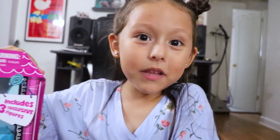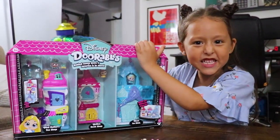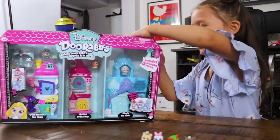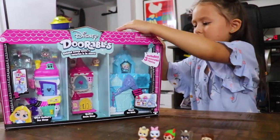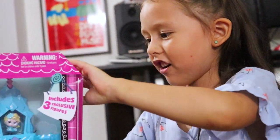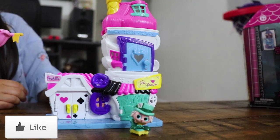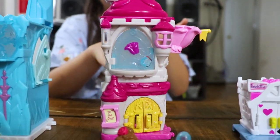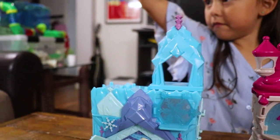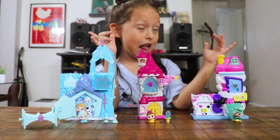I know, let's open the big box. Let's open like a beast, like from Beauty and the Beast. I'm a woman, I'm strong. We got the Mad Hatter's Tea Shop, Belle's Bookshop, and Elsa's Ice Rink. It all came with a few accessories.